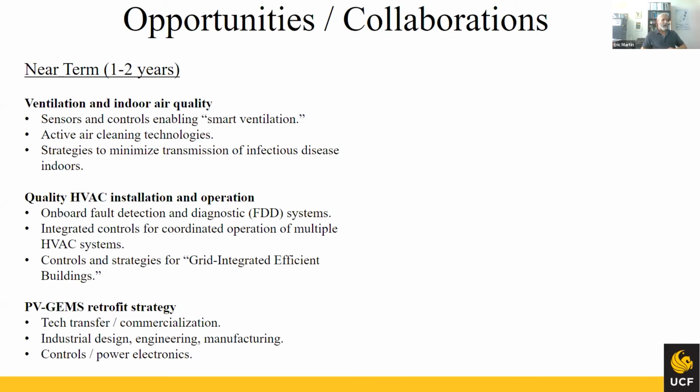In terms of HVAC quality, installation, and operation, there's a push to standardize inclusion of onboard fault detection and diagnostic systems across the board in all new systems that are going to help minimize faults that occur either during installation or over the life of the system and help with the operation and maintenance of the system.